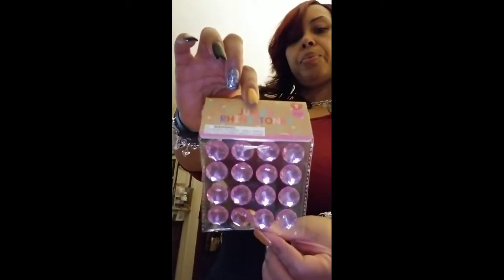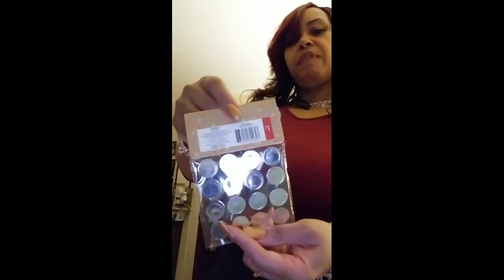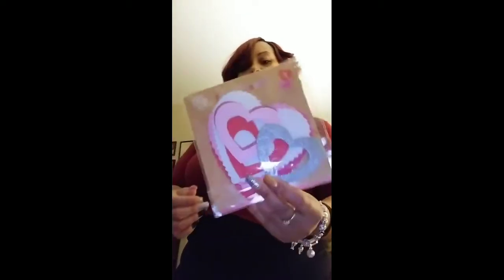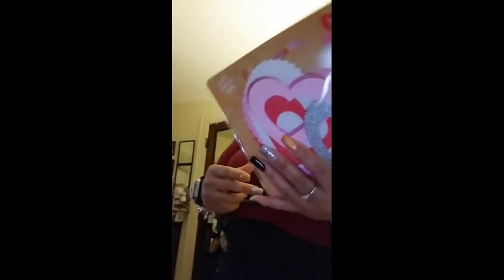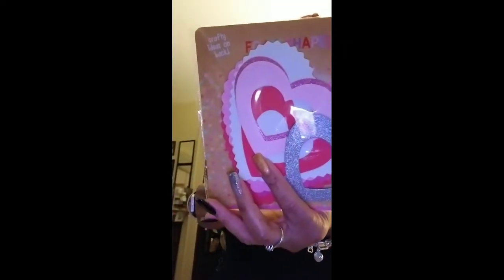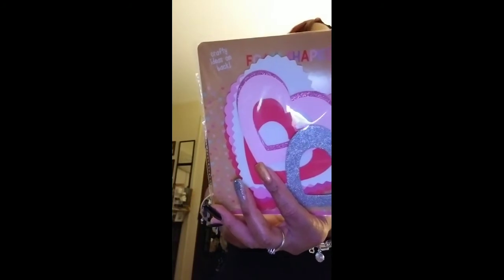Jumbo rhinestone gems. Pink, 50 cents. Craft foam shapes, hearts, 50 cents. And it shows on the back, you can glue them to bags and use them for different DIYs or creative mail project ideas. So those are 50 cents.